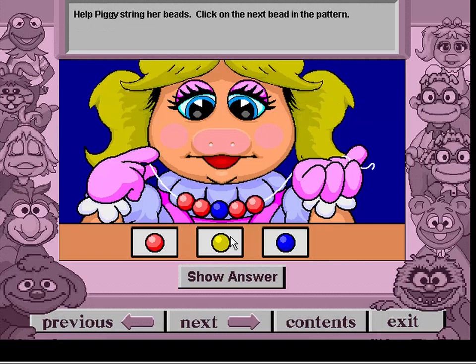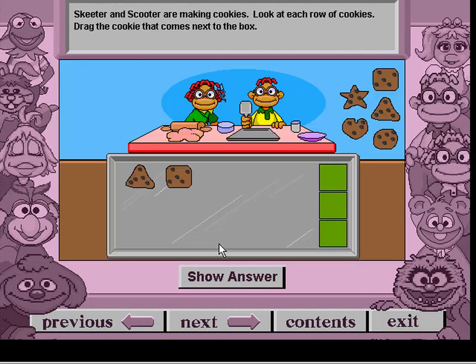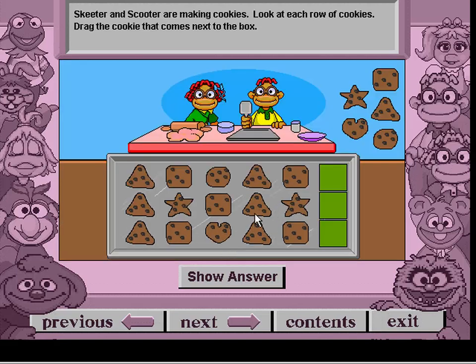Piggy strings her beads. Click on the next bead in the pattern. Skeeter and Scooter are making cookies. Look at each row of cookies. Drag the cookie that comes next to the box.